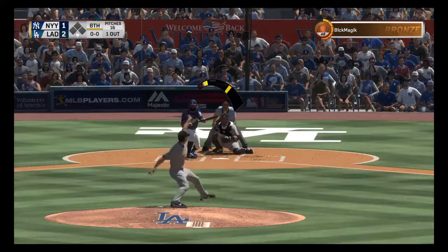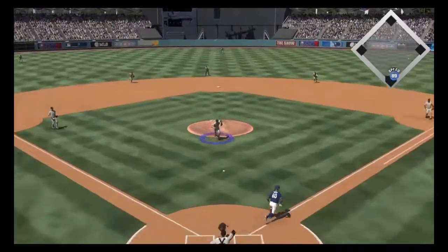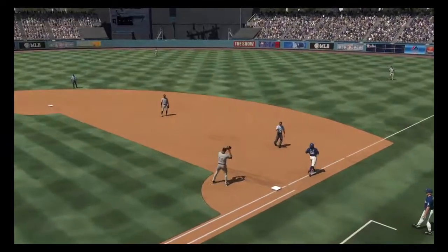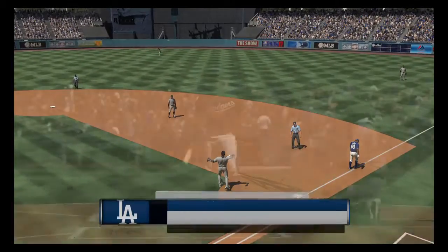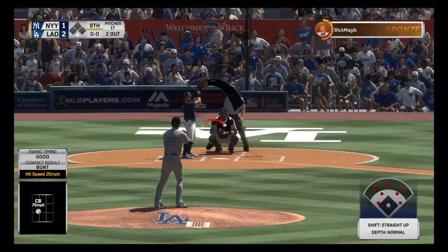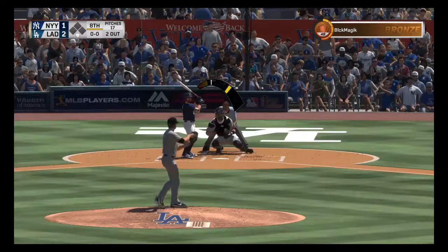Left fielder, Andrew. Bunt attempt here as he gets this one down. Throw to first is going to beat him, though, as they're able to thwart the bunt attempt. Center fielder in now is Adam Eaton. 3 at-bats for him in this one, all ending with him going down on strikes.